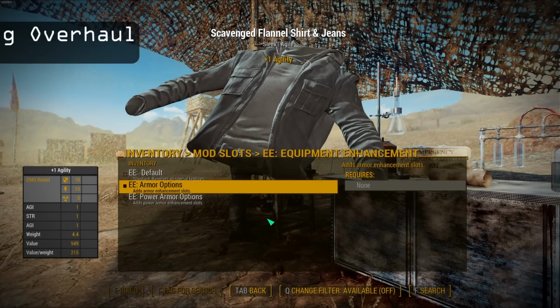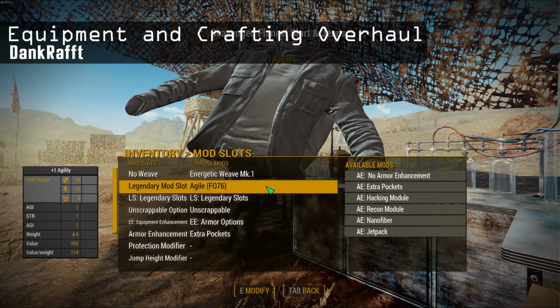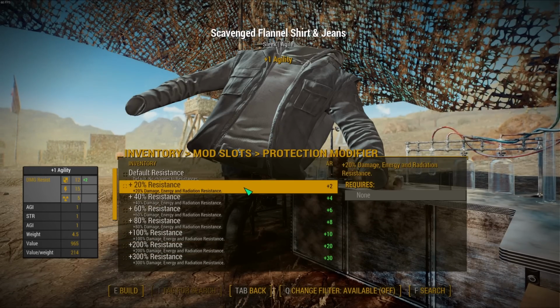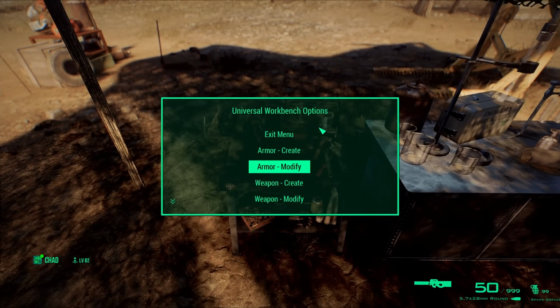And now for another monumental mod. I present to you the Equipment and Crafting Overhaul. This one adds in an absurd amount of handy features centered around crafting and attachments. It's hard to pick where to start, but I'll begin with the new workbench. There's now a universal workbench, which you can use to emulate every other type of workbench.